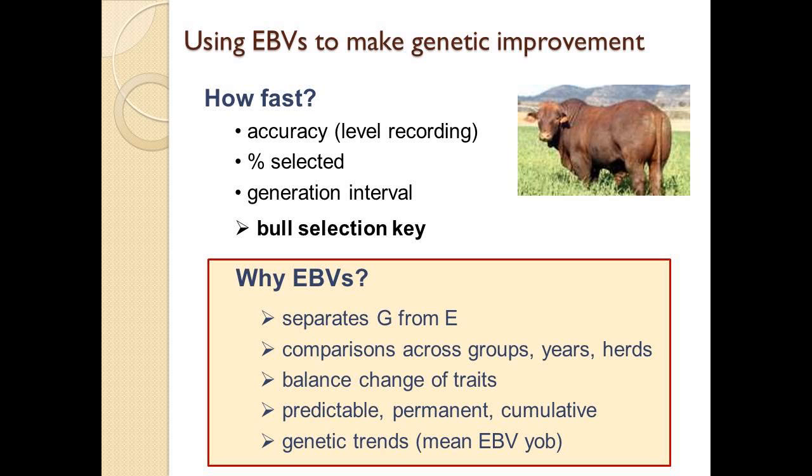Why use EBVs? It separates that G from E. If you just look at the animal itself, then you're not able to tell how much is G, genetics, or how much is E, environment. How much is feed contributing to the performance. But the EBV allows that to be separated. It allows comparisons across groups, across herds, and across years. And that's where the power comes if you can use those.